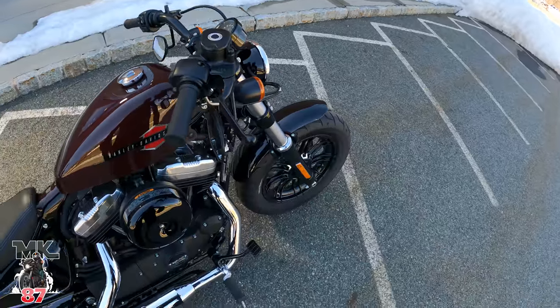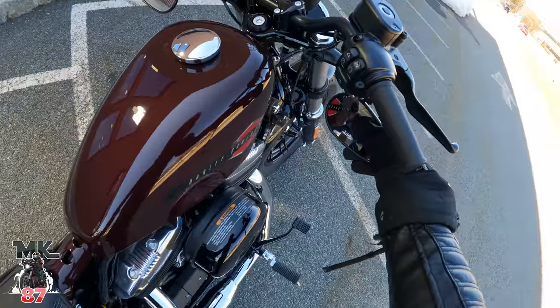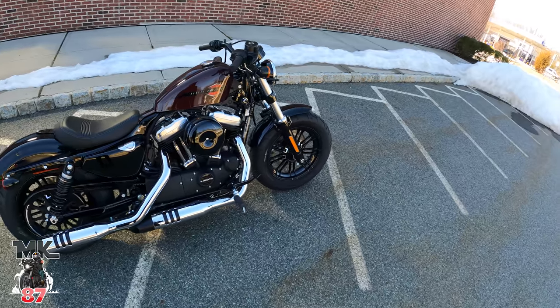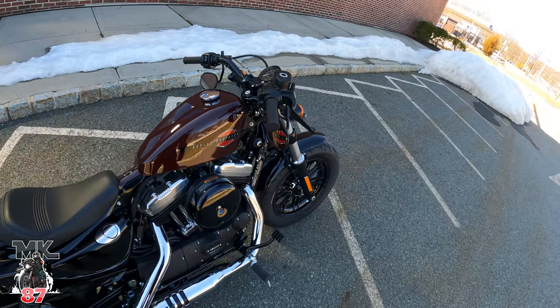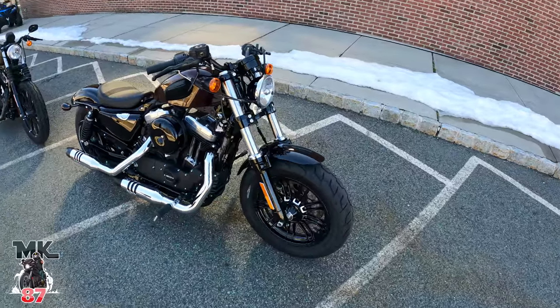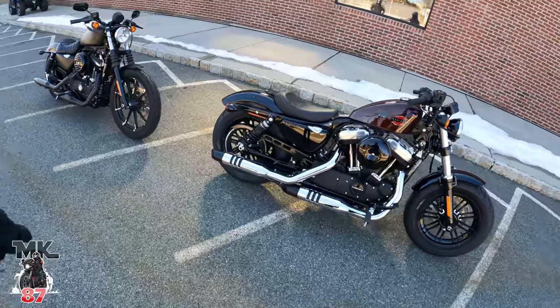Same controls from factory. It comes with the mirrors switched upside down, which gives this bike a nice little, again, Bobber type of look. I said Bobster. Bobber style type of look. I like it. This bike is really, really nice. The headlamp in the front, obviously no LEDs either. Besides that, the bike is pretty much the same exact bike as that.